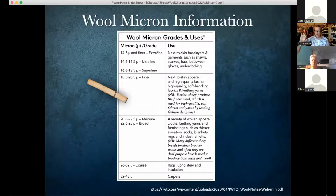The micron count is like if we take an individual piece of our own hair, we could take an individual piece of wool and actually measure the thickness of it.